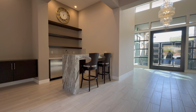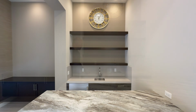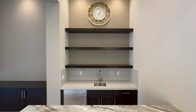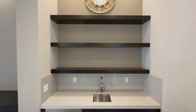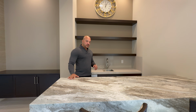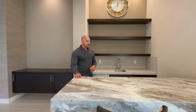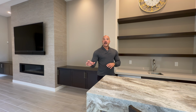All right, coming over in this direction, we have a very ample wet bar area. So nice floating shelves. We have a quartz counter surface similar to what we saw in the kitchen. We have refrigeration underneath for whatever you want to keep in there, alcoholic-wise. And then we have this gorgeous fabricated bar top. So like the island that we saw in the kitchen, down with a 2.5-inch apron, here we have a 6-inch apron. So really monolithic and lovely looking.